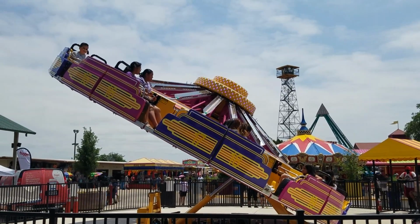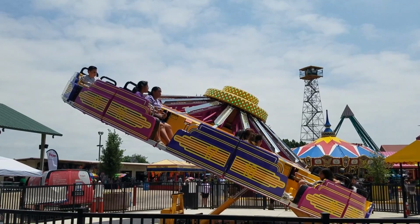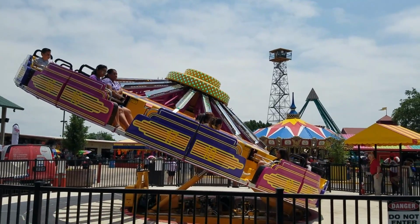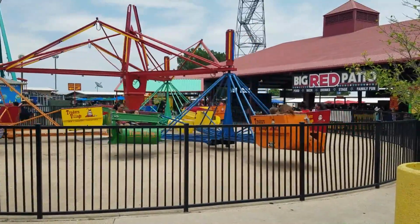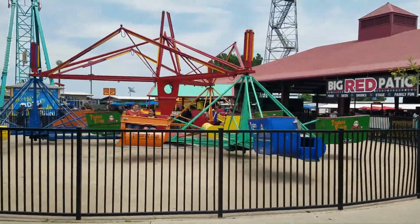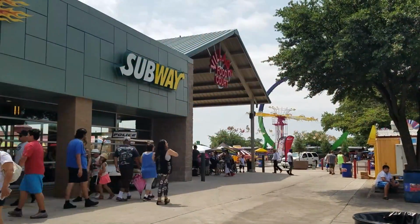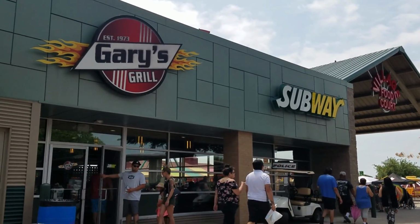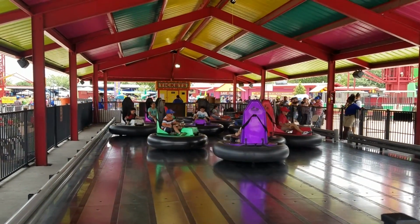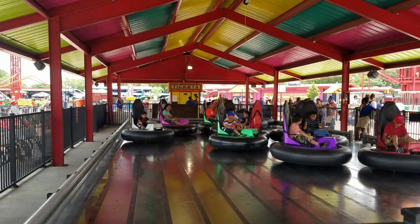That one's stuck now. Hopefully that's part of the whole ride to do that. Much room for that many bumper cars there.